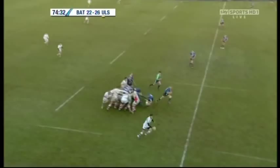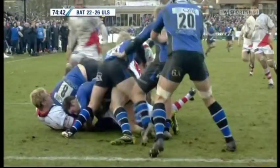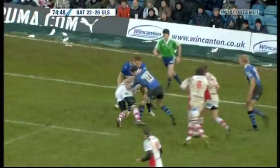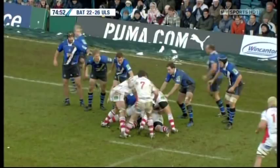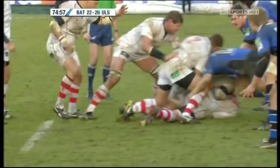Pienaar, very cute from him, chips it behind Banahan. It bounces beautifully for the Springbok. Can he finish? Sensational from Pienaar. Just dragged down short. Brilliant from Ulster. Desperate from Bath, trying to hold the visitors out. With 14 men, Ulster with a fantastic break thanks to their scrum half.